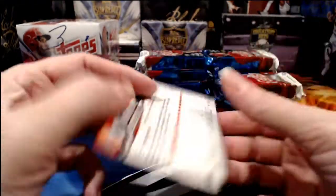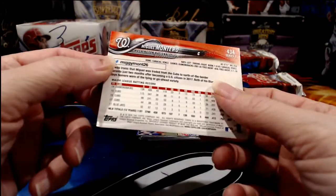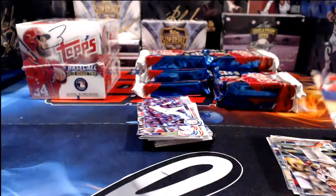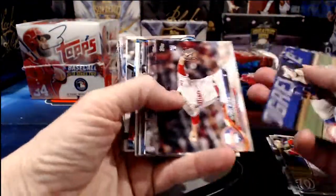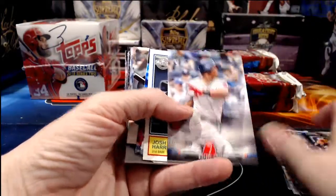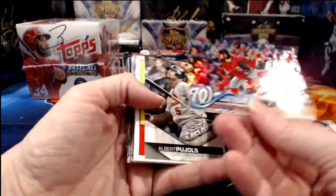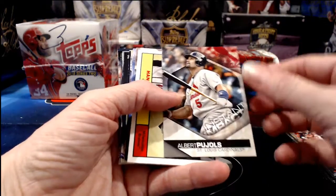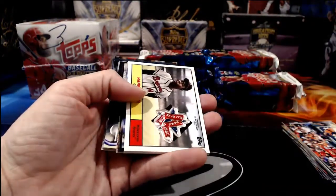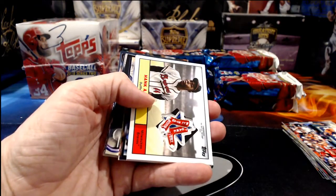This is another one I felt the back corner of as it went through. You can see it is also bent, which is weird that some of these in the middle of the pack are having these weird little bent corners. But that one is for the Nationals, Miguel Montero. I don't really know quite what the deal is with all these little random bent corners. Rookies, Devers, Red Sox. Josh Harrison, Pirates, 35th anniversary. Hollow foil for the Nats. Instant Impact for the Cardinals. Sorry, I started to say the Angels because I'm used to him being with the Angels, but no, that was when he was with the Cardinals.